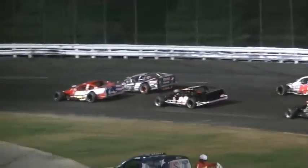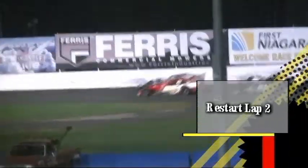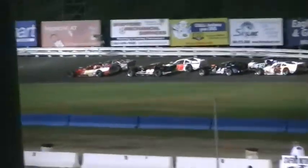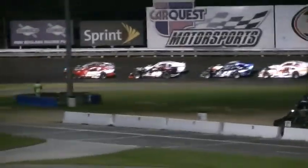There's a stigma. It used to use one style of chassis, but it can't use the other. One private, one manufacturer. Sometimes it feels just a little bit different, and there's a comfort level that everybody likes to be able to find. Talking about Bob Charland, he'll start on the outside of row number 1 for this restart with 2 laps up on the board. Peyton Henry on the bottom of the red 55.